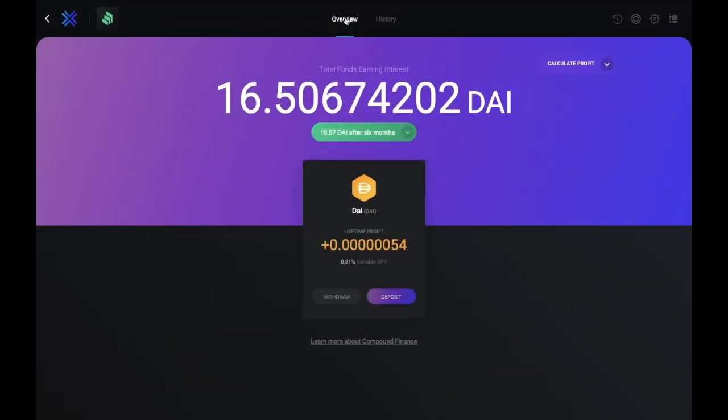So that was a very brief overview how you can earn interest with DAI from right inside your Exodus wallet. Now, as I said, the interest rate here at this very moment in time isn't fantastic, but as these increase, this could be a really great way of earning interest on your crypto.